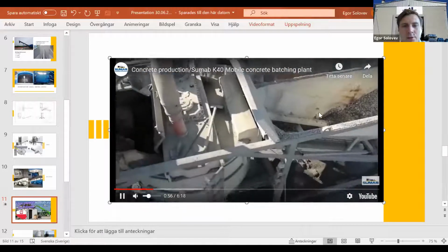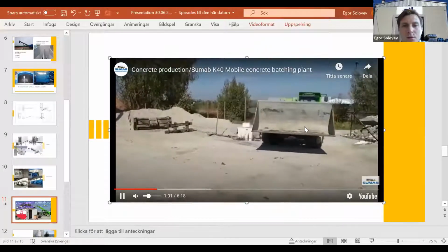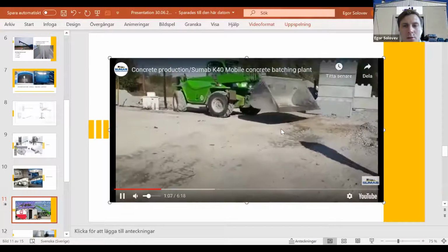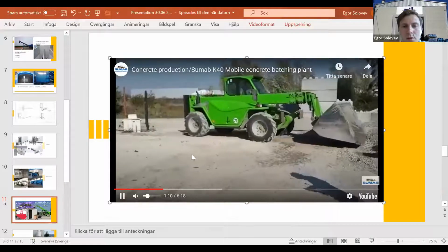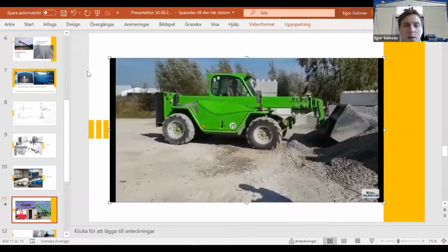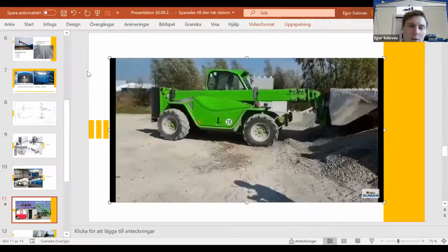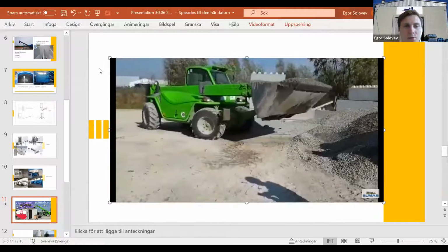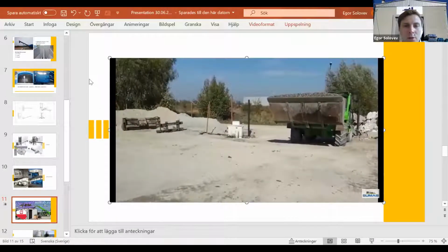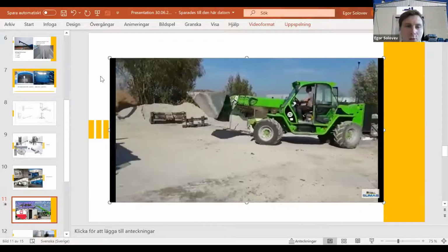Here you see aggregate hoppers again. Here you see how it's being filled with the material. You just have a wheel loader which you can use, a standard one. So basically you just need an operator and one guy who can drive this wheel loader, but sometimes people just use one operator, and if he can drive this wheel loader, he can be used in the production as well. So one operator is enough.